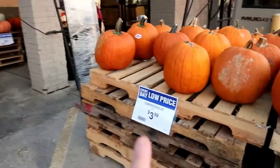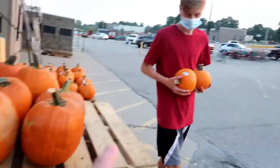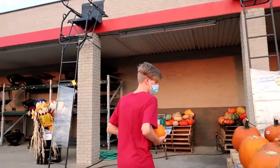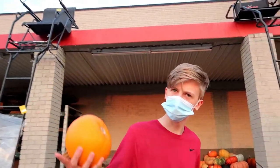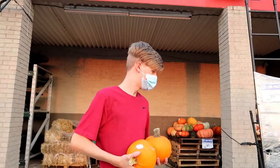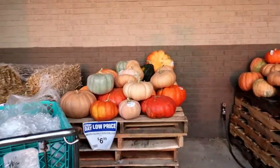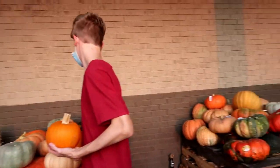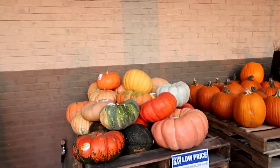How does this make sense? These big pumpkins are $3.99. And these tiny ones are $3.99. I don't understand. But that means the ones over there are the same? I don't know. Probably. Look how colorful these are. They're all pumpkin regulars. They're heirloom ones, these are. Because you know that means something to me. That's awesome. Yeah. They're so pretty.